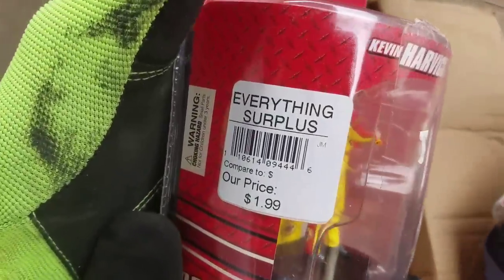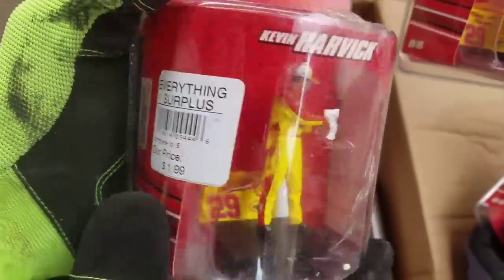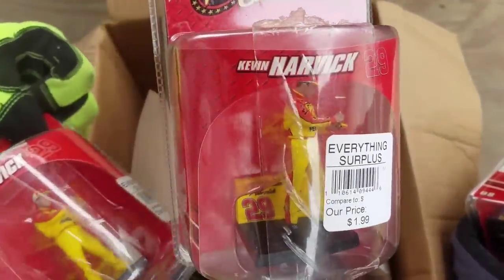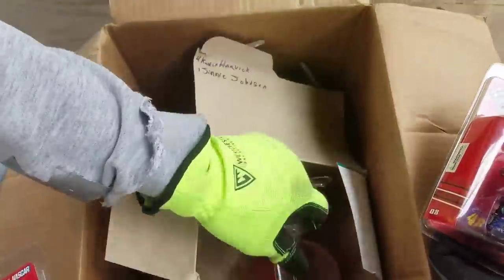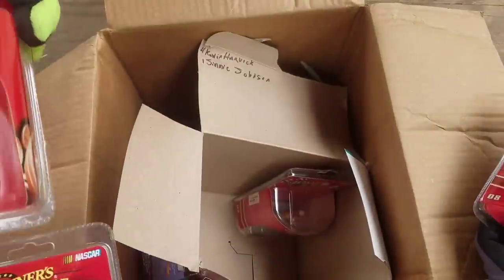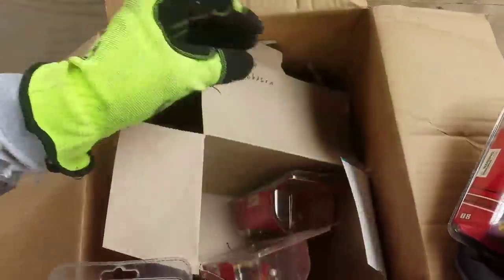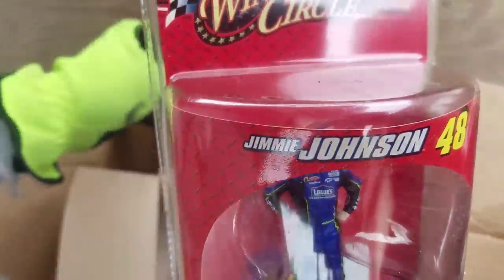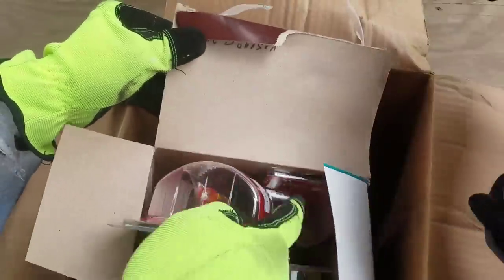They bought these at the surplus store here in Wooster. So they got them for $1.99. Kevin Harvick. Here's another Kevin. Another Kevin. Another Kevin. Oh, look, they even labeled it for us right there. There's four Kevin Harvicks and one Jimmy Johnson.